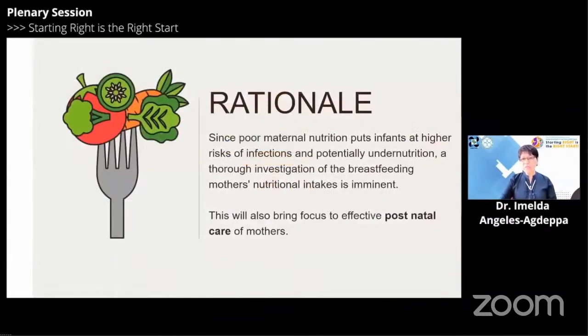Now, since poor maternal nutrition puts infants at higher risks of infections and potentially undernutrition, a thorough investigation of the breastfeeding mother's nutritional intakes is important. This will also bring focus to effective postnatal care of mothers.